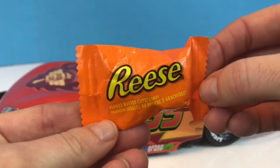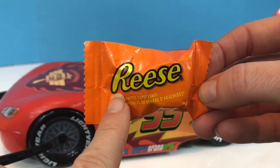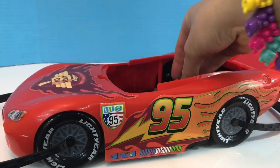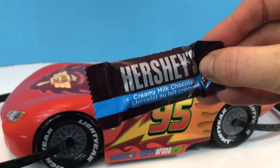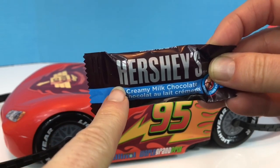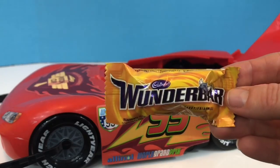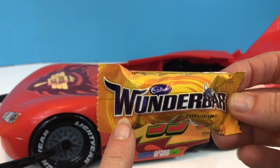Ooh, one of my favorites, a Reese peanut butter cup. And Reese starts with the letter R. What's next? How exciting. Ooh, Hershey's. Hershey starts with the letter H. Oh, there's more. Wonder Bar. Wonder starts with W.